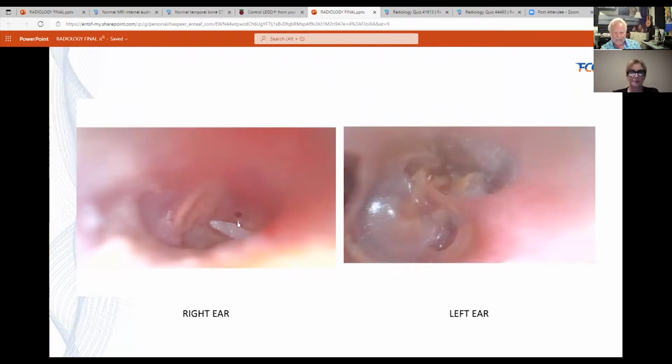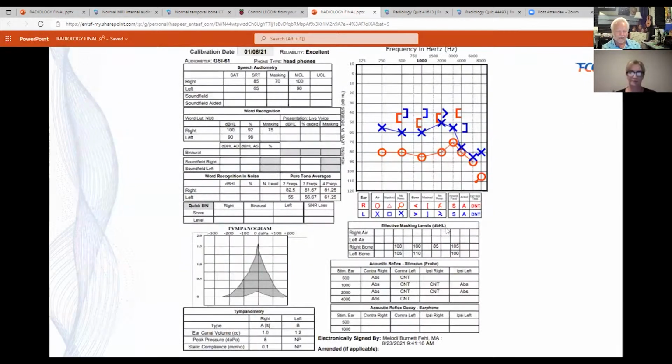When people look in the ear, you always look in and then you look up, because most of the exciting problems are going to be either above the tympanic membrane or in the posterior superior quadrant like this. The eardrum is retracted. There's some inflammation. This is where the moisture comes from. This is called granulation tissue, this white stuff. And then here is the incus, and then the stapes down below. And here's the audiogram. So take it away, Amy.